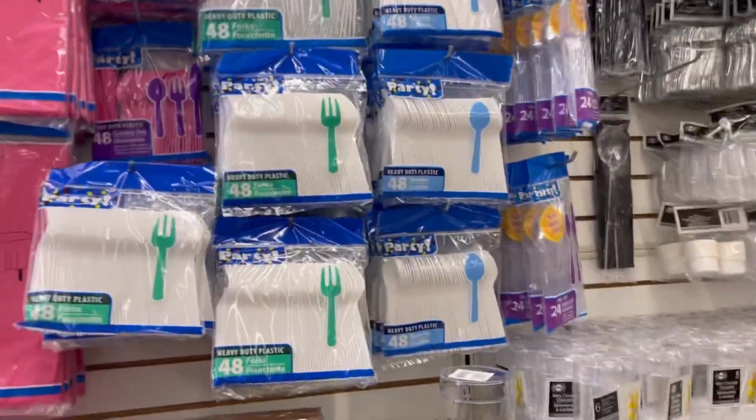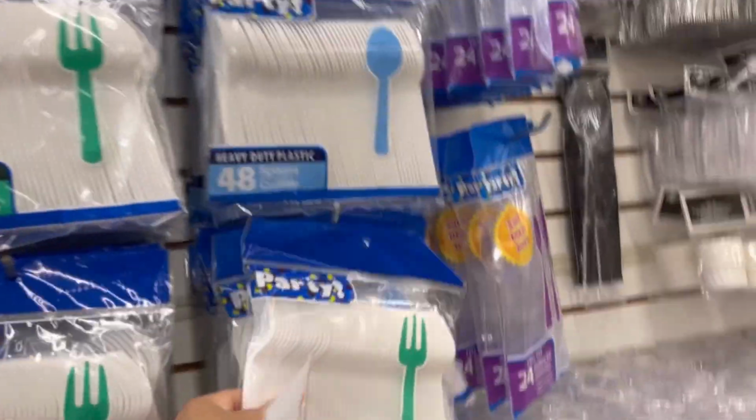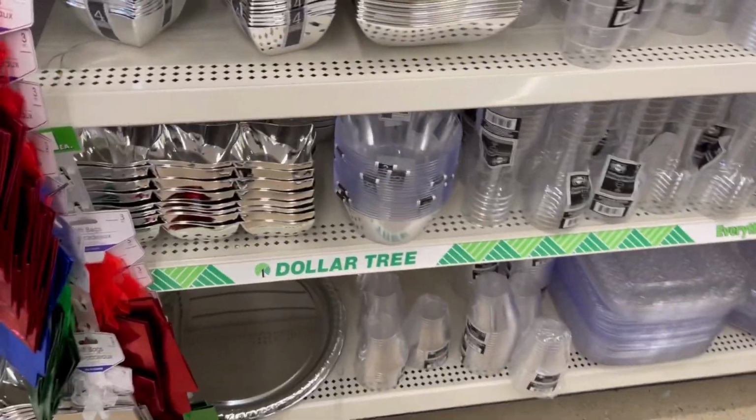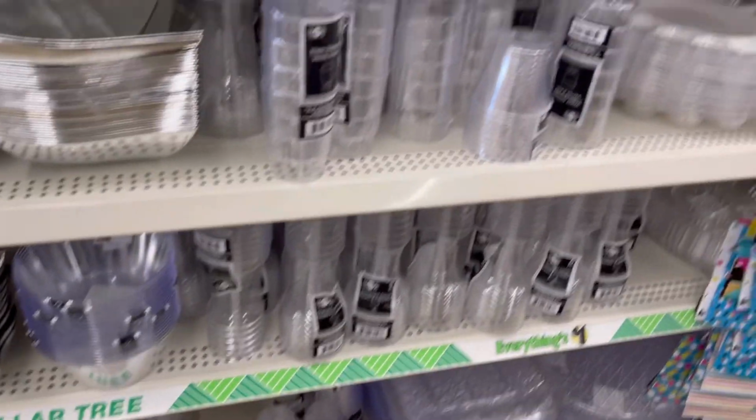If you are going to have a party for your mother or mother-in-law, I believe that this is some great silverware and cups and platters that you can use. This would be wonderful for Mother's Day.